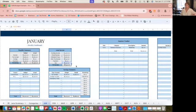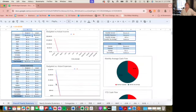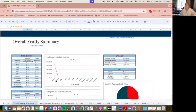So yeah, that's pretty much your budgeting page. And then once you make all the adjustments and as you fill this out, your income summary and your yearly summary page are really going to start to fill out. And it's going to give you so much insight on where your money is going. So I'm really excited for you guys to start using this.